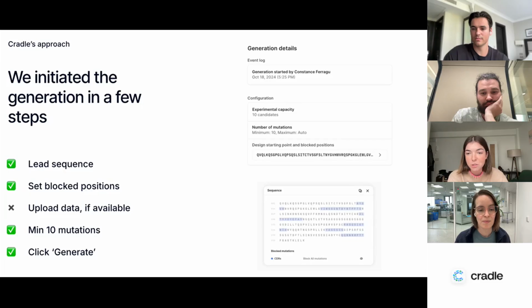To give you the full story, we had just signed up for NeurIPS, and my colleagues and I were looking at the relevant workshops, and we found the AI DrugX workshop where Adaptyv was hosting their second protein design competition. So naturally, this seemed like a good competition for Cradle to participate in, which is why we sat down and initiated the generation.